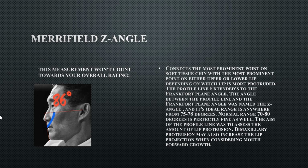86, what that means is that his lips are very retrusive, and anything above 80 degrees is retrusive lips. So if you were to look at him, whether from the front or the side, his lips wouldn't be very pronounced. So that's another thing, even though his lips are aligned very well, his lips are not very pronounced. You want somewhat pronounced lips, somewhere between 70 to 80. 70 to 80 is perfectly normal.